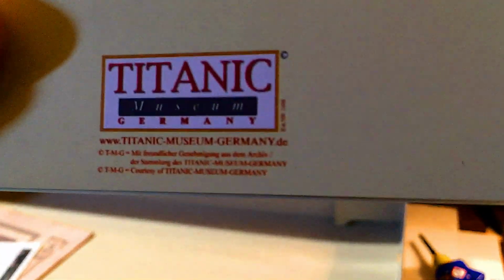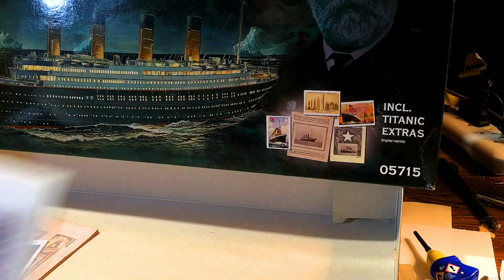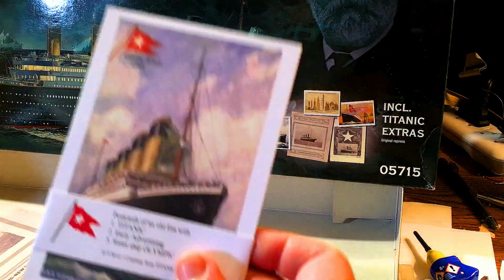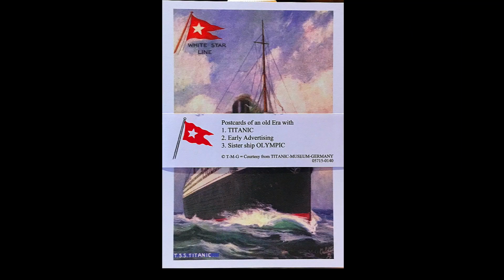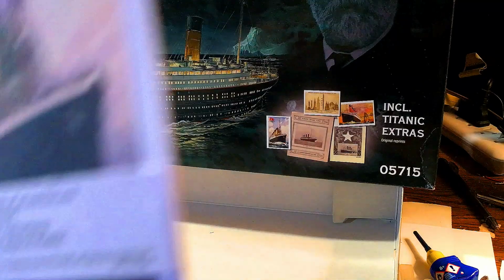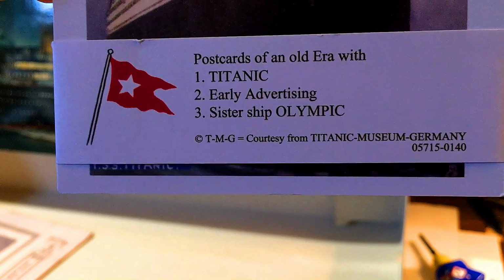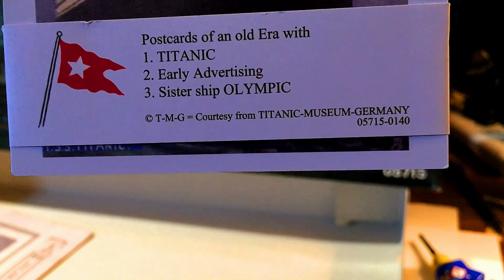You can see the Museum of Germany on the back. So this is embossed, very nice. And again, I don't know if that's actual size. It probably went in here. Let me see, it's got a little sleeve on it, and I don't want to just rip it off. Actually, let me show you what the sleeve says. Postcards of an old era with the Titanic, early advertising, and a sister ship, R.M.S. Olympic, from the Titanic Museum.